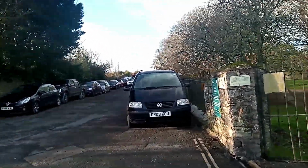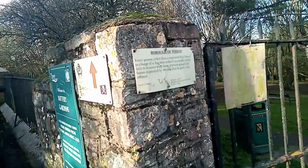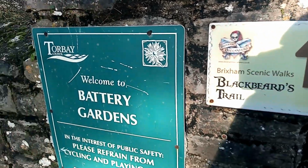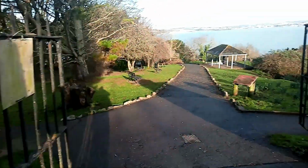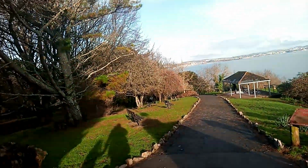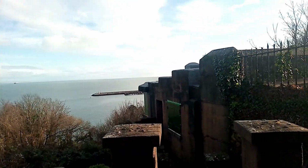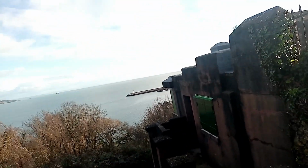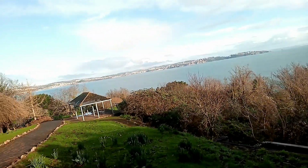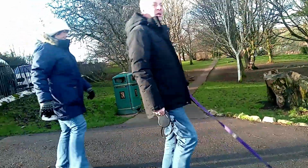This is Battery Gardens. It's also on the Blackbeard's Trail. Battery Gardens. Right, come on, man.